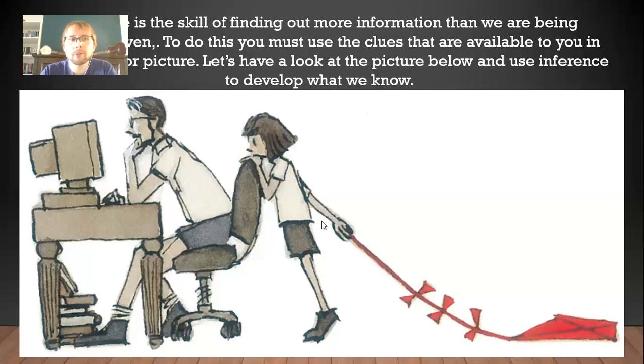The key with inference is you don't know if you're right and you don't know if you're wrong. All you know is what you think, and you support that with evidence that you can see. So that's what I think, and that was the evidence that I've just explained to you. It'd be interesting to know if you thought similar things when you first saw the picture. That's a model of what I'd like you to do.